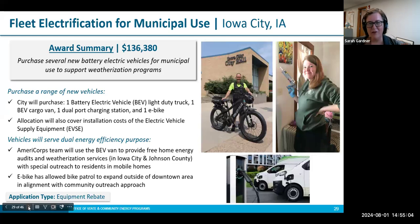We have a population of about 75,000 folks who live in the city. We are the home to the University of Iowa, so in summer, our population gets cut in half. And as you can imagine, that's a pretty small community with pretty limited staff capacity to manage something like a federal grant. Prior to working for the city of Iowa City, I worked for a council of governments that managed major federal grants, and so I had some familiarity with the work that was involved in the reporting requirements. Enough to be, I will be honest, a little intimidated about applying for EECBG funding.